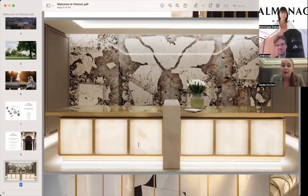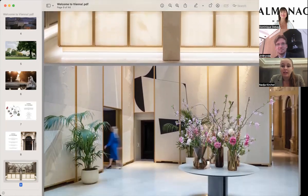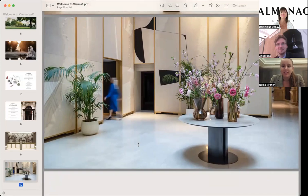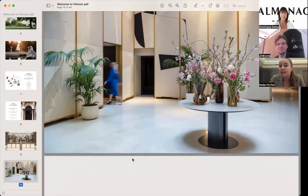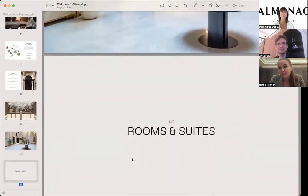So here we have our reception, which is located on the ground floor. Once you come into the hotel, you will be seeing a bright room. Here's also exactly a glimpse of that. We have currently in the middle some beautiful flowers, and now also we have more furniture in the lobby as well.